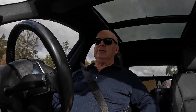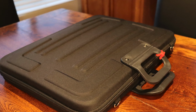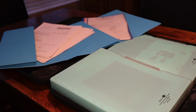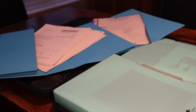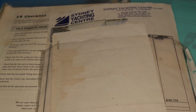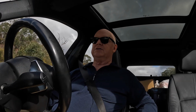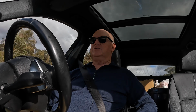And might I say that the owner had left an amazing file of receipts, information, manuals on the boat, including I think a 6 or 7 page instruction manual about how to operate the various systems in the boat. Just incredible.